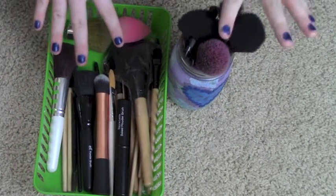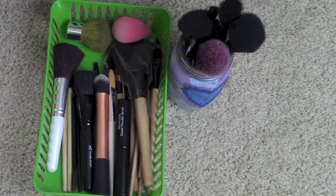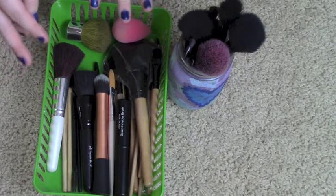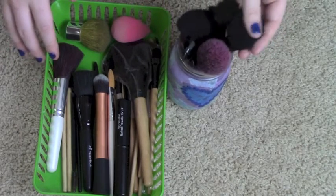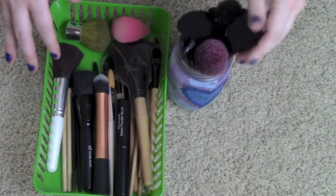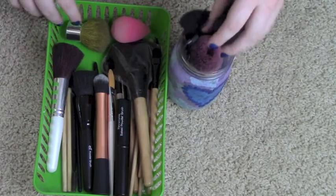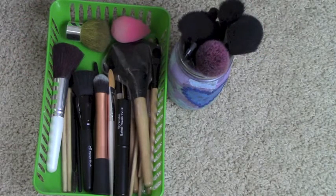Today I'm going to be going through my makeup brushes. I wanted to buy some new higher end, better quality makeup brushes, but I told myself I had to go through all my makeup brushes first to decide which ones I wanted to keep and I liked, so then I knew what I wanted to buy when it was time to order new ones or get new ones.